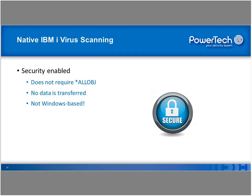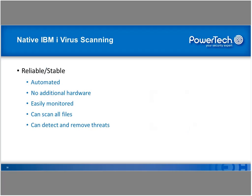And then a native solution, of course, is not vulnerable to virus infections because it's not Windows-based. As we talked about before, native IBM i objects, programs, and commands are not vulnerable to those Windows-based viruses because they cannot be executed against. So right there, you actually eliminated that power from those Windows viruses.